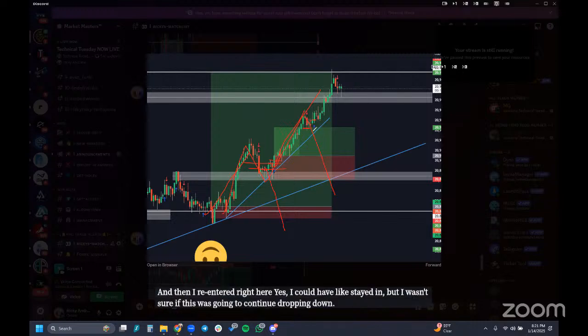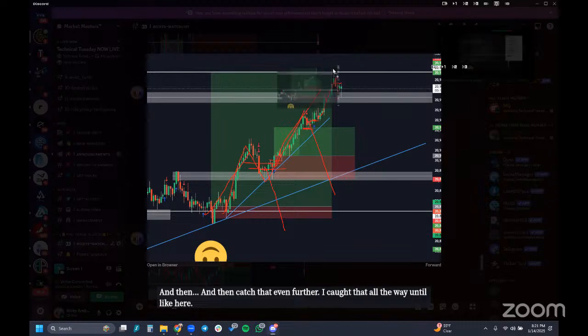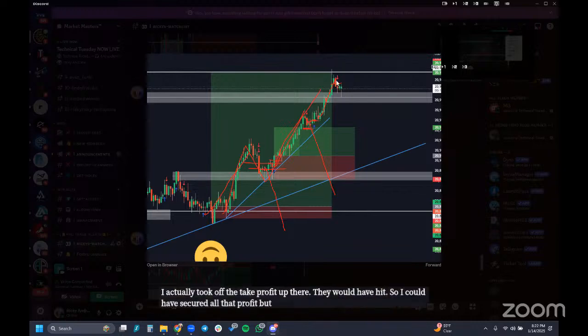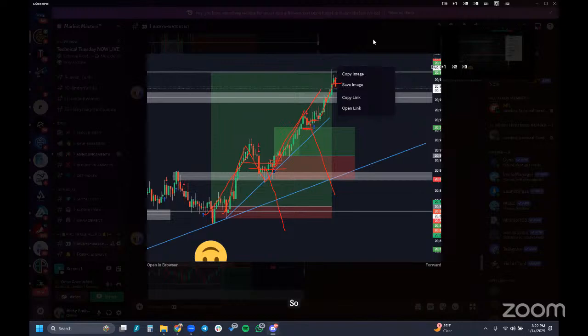So I'd rather secure, get in a little later, and then catch that even further. I caught that all the way until like here. I actually took off the take profit up there. It would have hit, so I could have secured all that profit, but I ended up trying to hold it for as long as possible, and it ended up rejecting off that major area right there. So that's how I'll look at the charts.